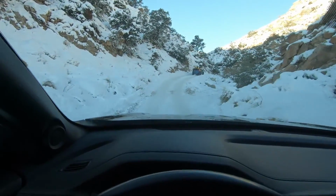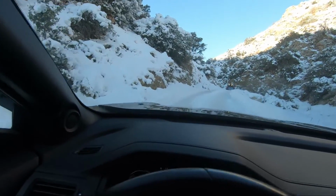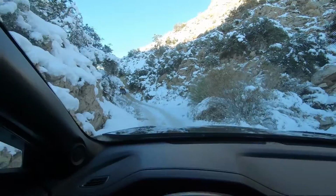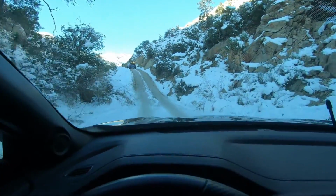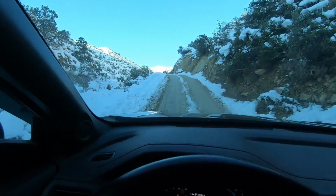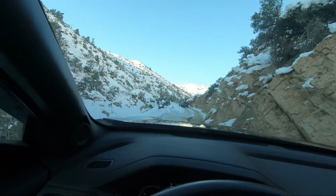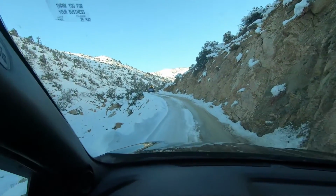When you're going uphill, you need to have a good amount of momentum. So like, let's say I was at a stop and then I tried to drive up one of these hills. There's a good chance I'm just gonna spin tires. So like right here, well, it's not really snowed over right here. A little icy, but you'd wanna make sure you go in with a good amount of momentum. But of course, at the same time, be very careful. Don't use too much momentum.